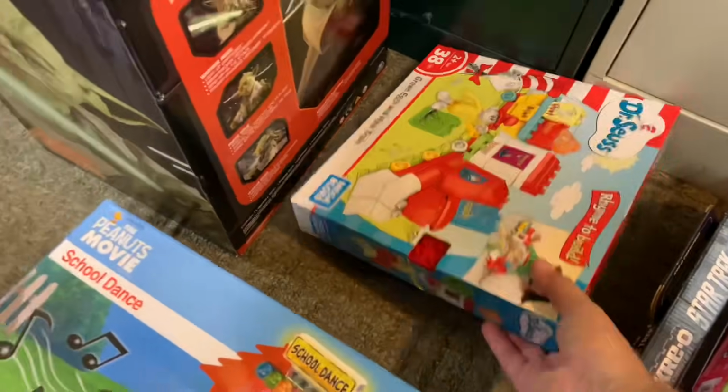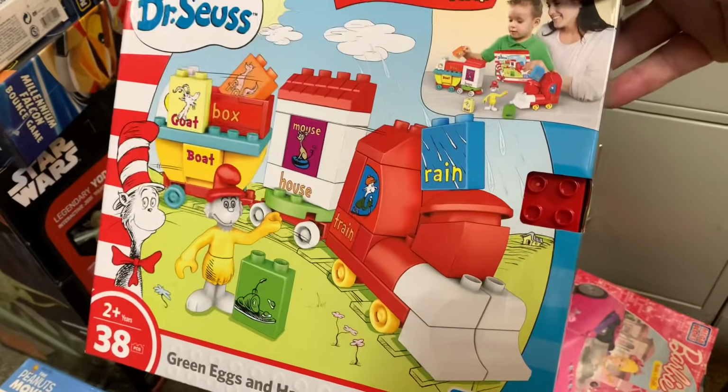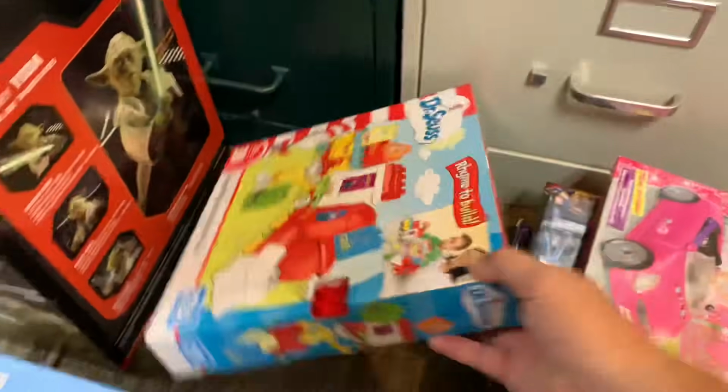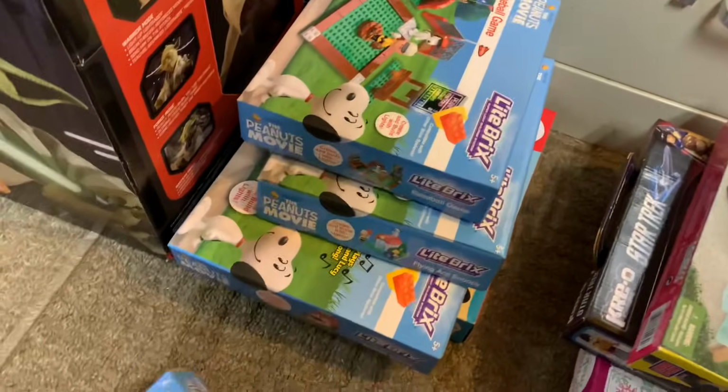Now, this is one I accidentally bought 2 of. So I do have one of these that I'm keeping. I do like the Dr. Seuss stuff. It's, again, Mega Blocks. This is Mega Blocks. This is not Mega Blocks. This is light bricks. So I had an extra of that. So taking up space, got to get rid of it.